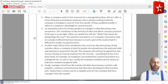So the first benefit, the first advantage, the first positive thing about hiring managers from outside the company is what? What is the first good thing about hiring someone from outside? The answer is given in the second paragraph. If you just read the first sentence of the paragraph, you can understand it. It's enough. An important reason for hiring outsiders as managers is that they bring a new perspective.